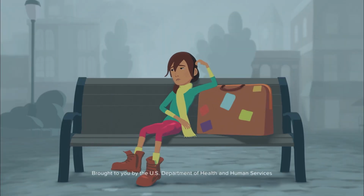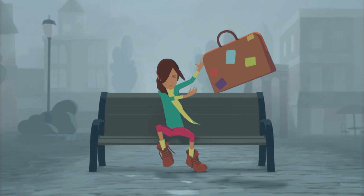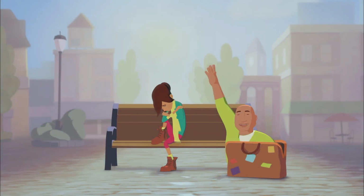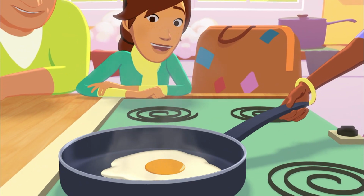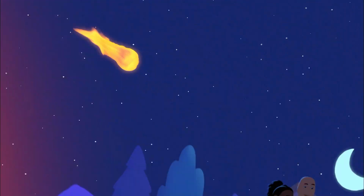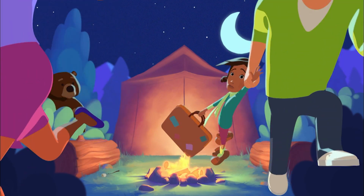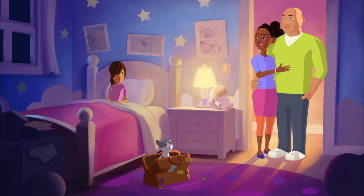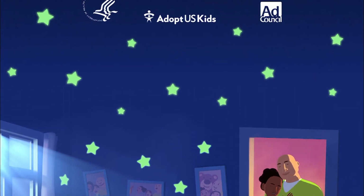When I was in foster care, I never knew when I would have to move. So I always had my suitcase ready to go. Then one day, I was adopted. My new parents opened their hearts and home to me. My parents cook my favorite breakfast for me every morning. My parents take me on trips I never thought I would go on. They gave me a home and an even better reason to use that suitcase. My parents aren't perfect, but they're perfect for me.